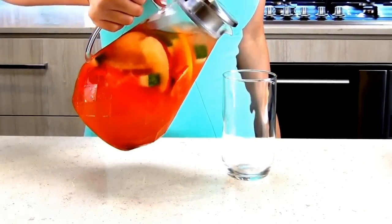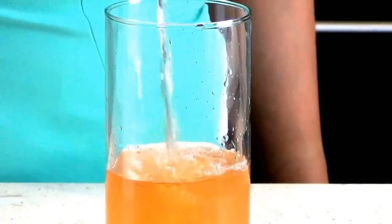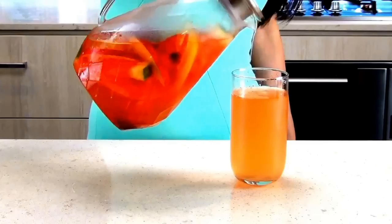Take it out from the fridge. The water is already infused with fruits, and my girls simply love the fruit-infused water.